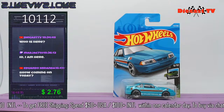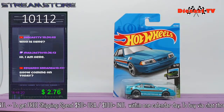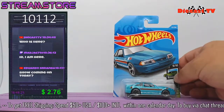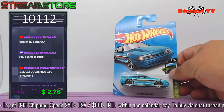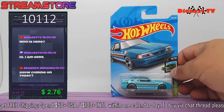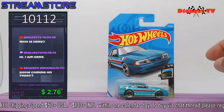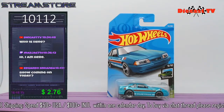All right, Ross is here. We got some cool cars today, and this is the cool one. 92 Mustang Fox Body. Check it out. Sweet Mustang, okay, from the Speed Blur series. It's number 9 of 10 now, if you remember. They had made the Super out of this one, so this is pretty cool. But this is just a regular mainline one, but it is very cool, too.